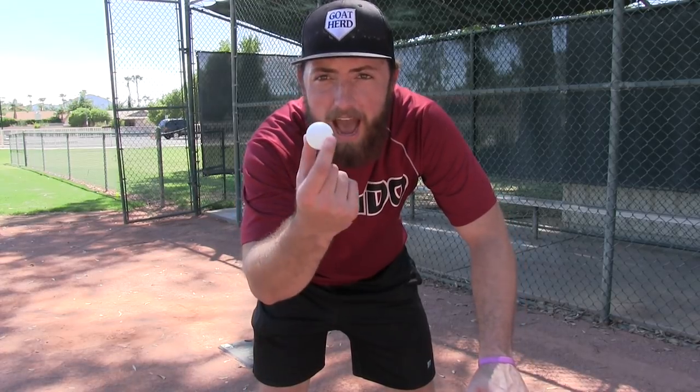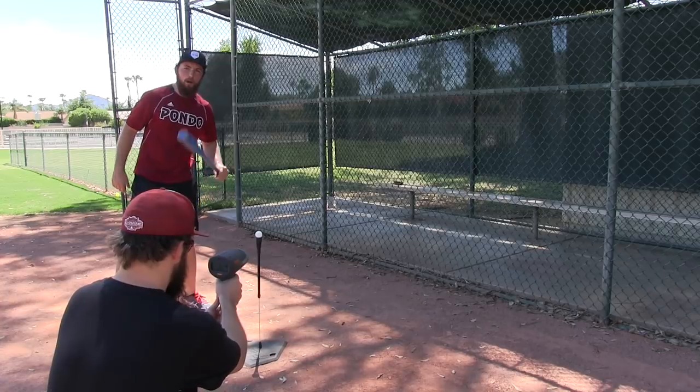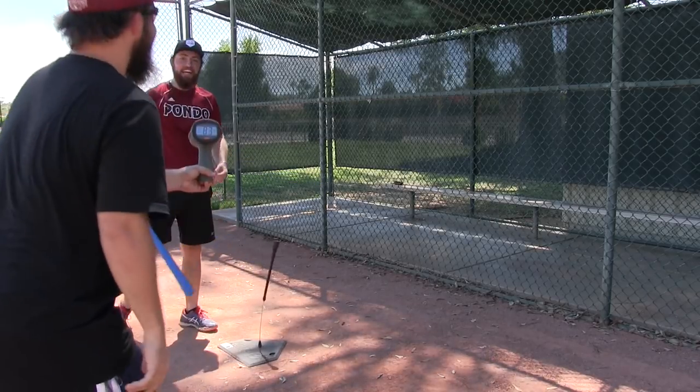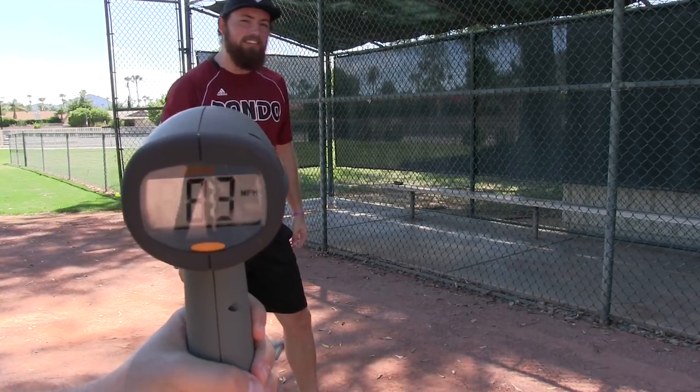Yeah, so the radar gun couldn't even pick up the racquetball, so I don't know how it's going to pick up the ping pong ball. This is going to suck, but oh well. All right, boys, here comes the ping pong ball. Come on, babe. Come on, babe. 83. It actually picked it up. That is slower than the blitz ball, surprisingly, but not bad.